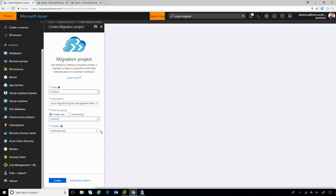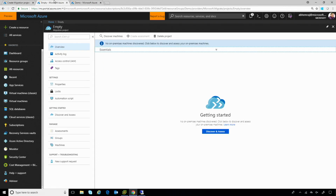So I'm going to go ahead and create one project, and then I'm going to see how I can get started with the rest of the process. I'm going to quickly jump over to a project that I created already, and I called it empty because it's not hosting anything right now. The easiest way to get started is by downloading the Azure Migrate Collector appliance and connecting it to your vCenter environment. When you first come into an empty Azure project, you get the prompt to get started.